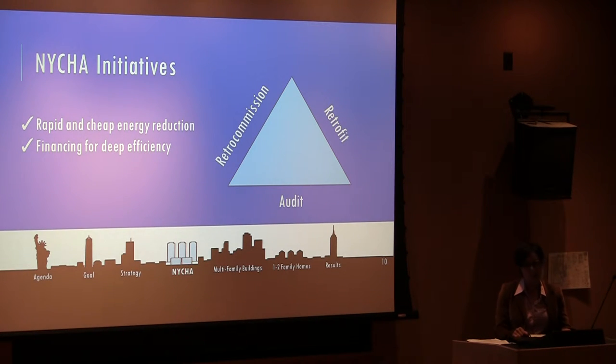So before I dive into retro-commissioning, which is our second initiative, I have some questions for the audience. So who here knows how to calibrate their HVAC sensor? Raise your hand.